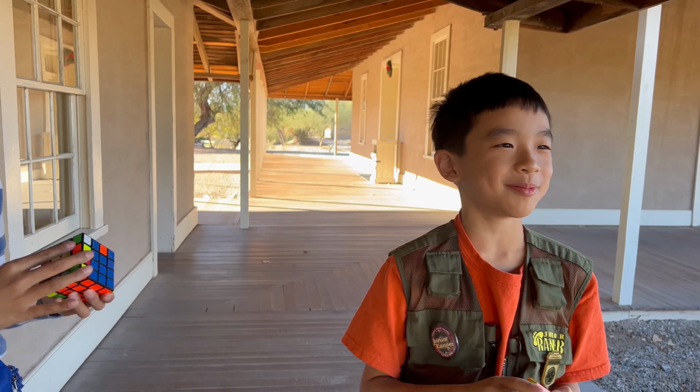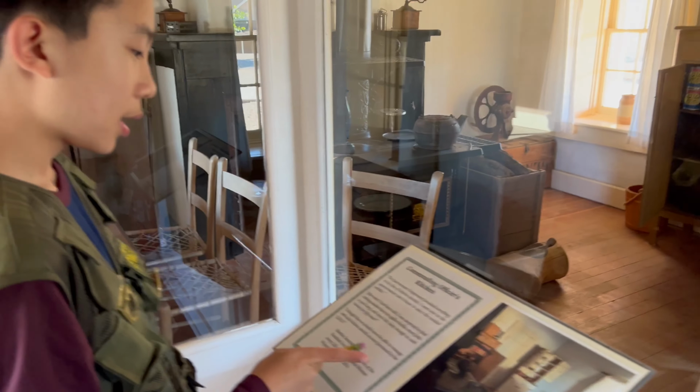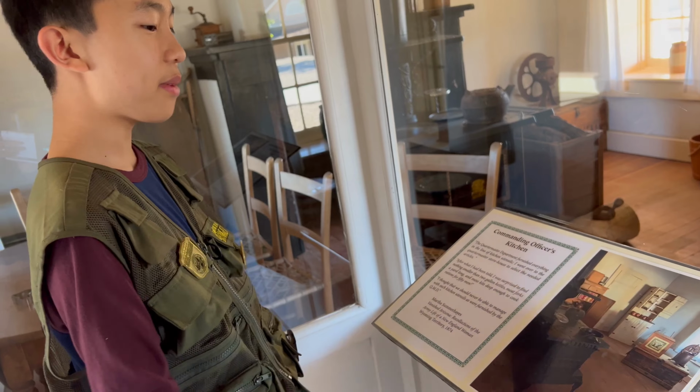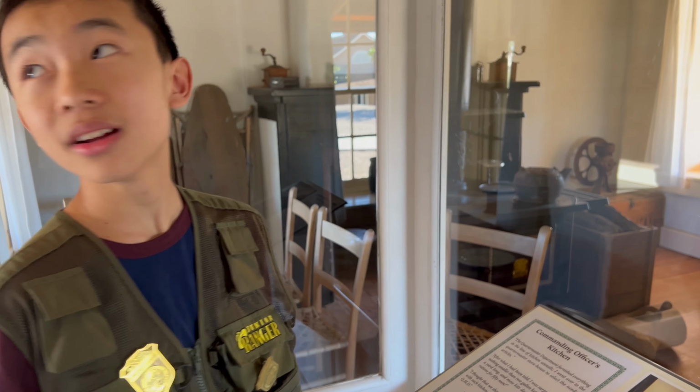ABC, always be Cuban. This is the kitchen and the servants' quarters. I guess they had a lot of cooking equipment, including mess kits deep enough to cook rations for 50 men. The kitchen is not adjacent to the house because they were worried of fire. So if this caught on fire, at least our house is safe.